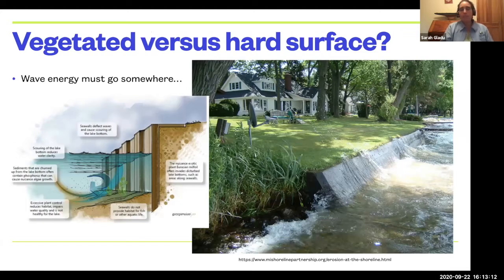So a lot of times people ask me, well, maybe I should just put some rocks in the bank. I should get some riprap. I should create a hard surface of some kind. And so one of the things I like to talk about early on here is, why vegetation? When I talk about buffers, I'm primarily talking about a vegetated buffer area.